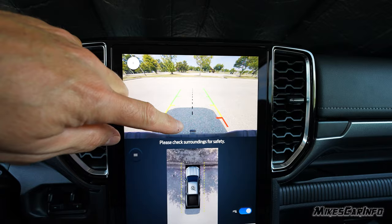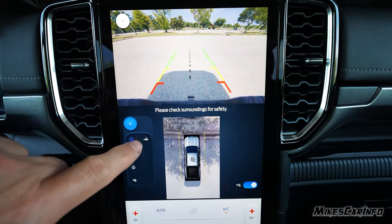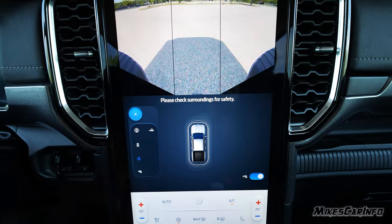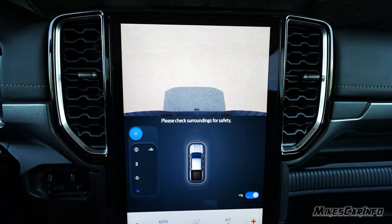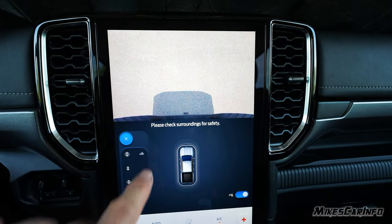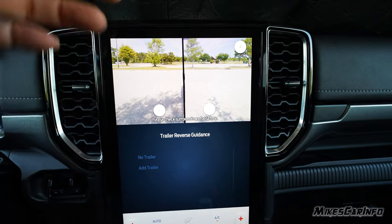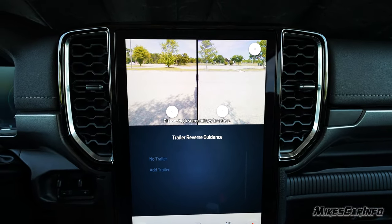And I like the way you can have the center line, you can back up to the trailer, but you can press this button here and you can get different views. So this will be your parking sensors. This is a super wide view. And then this is the back up to the trailer view, like right there. Really nice. And then if you hit that button, it gives you guidance when you're backing up. It basically, you can see on the sides of the vehicle, basically.